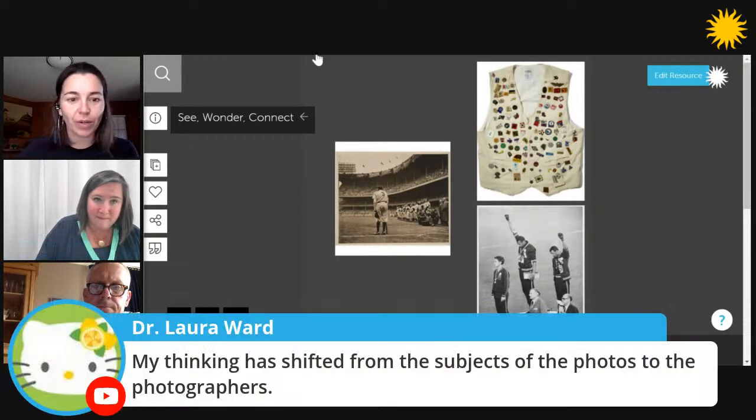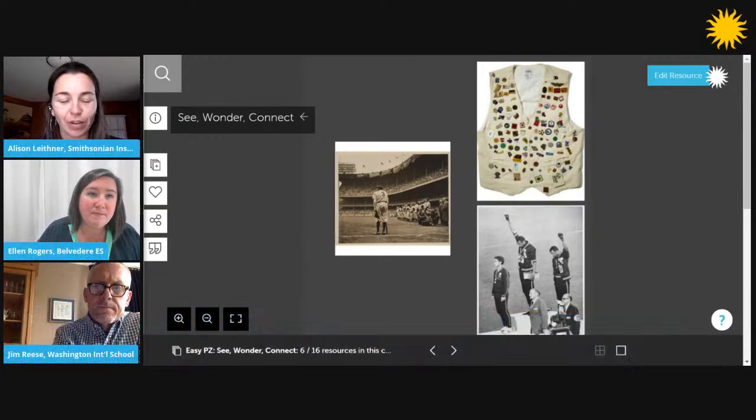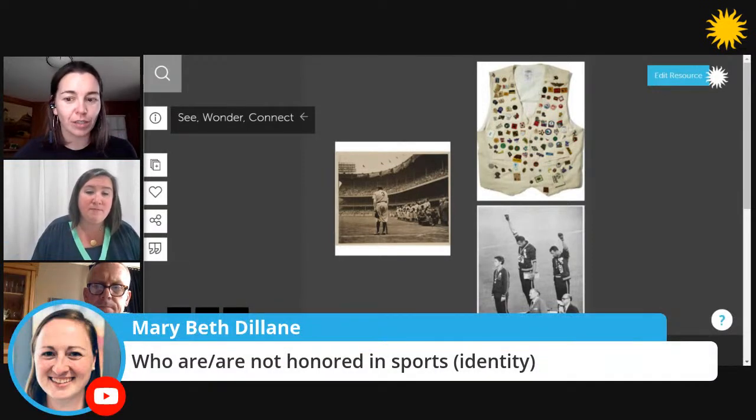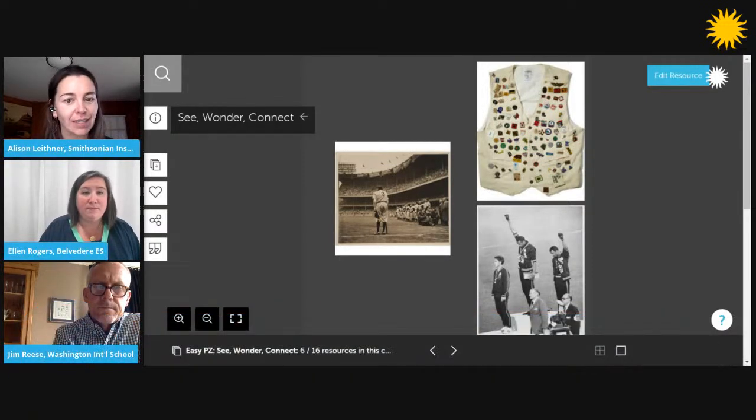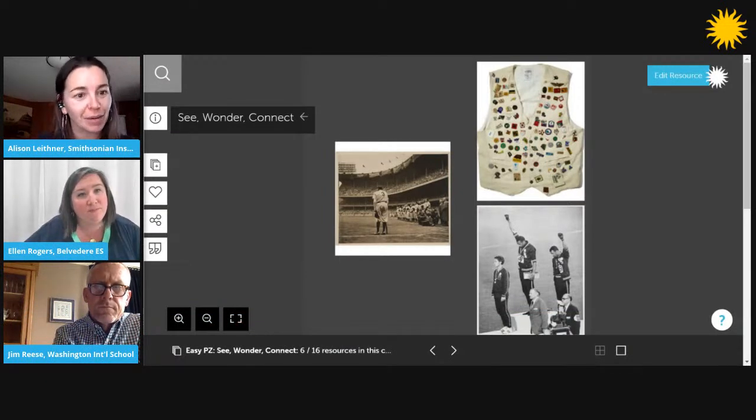Dr. Laura Ward is noting that her thinking has shifted from the subjects in the photo to the photographers. And I think that connects to some other comments we've seen about who's honored in sports and this idea of identity. So it's the identity of who's in the images, but also the identity of people you may sometimes not remember.